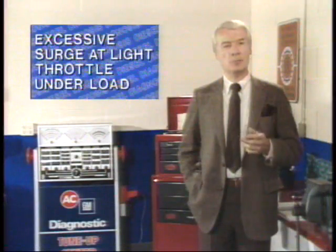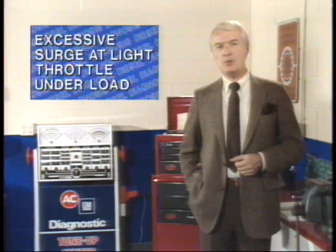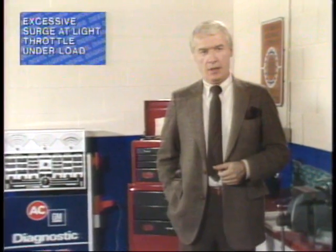When you encounter a complaint of excessive surge at light throttle under load, there are a few different things to check for. If the car is equipped with a torque converter clutch, the clutch may be engaging too soon. To check this out, refer to the torque converter clutch diagnosis section of the appropriate service manual.